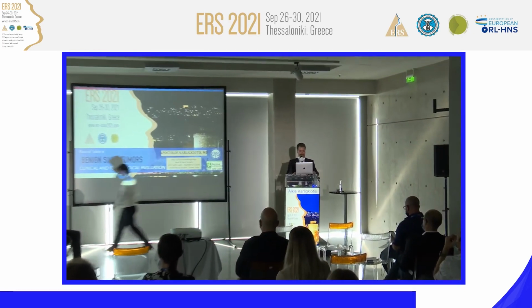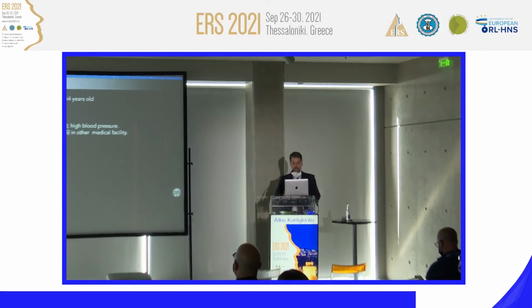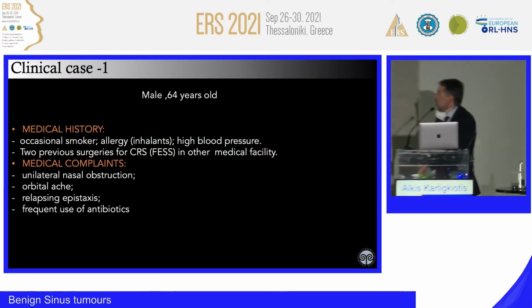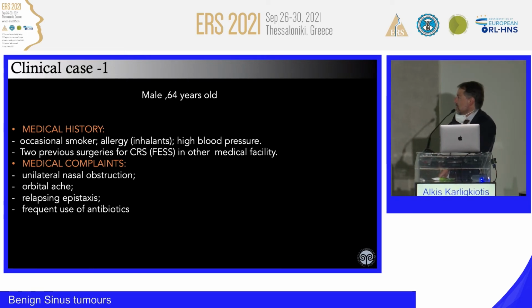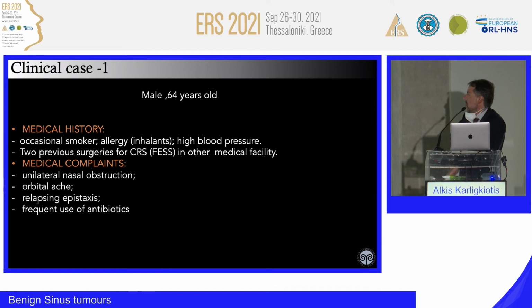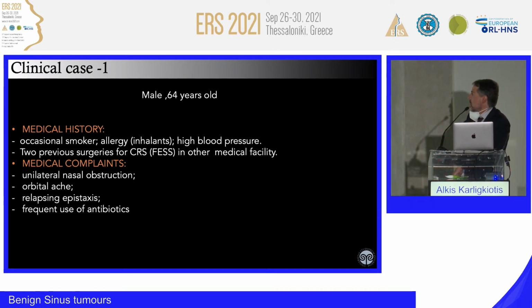So I try to go fast. This is a male of 64 years old. His past medical history: he's an occasional smoker, he has some allergies, he suffers from high blood pressure and takes drugs for that. He had 2 previous surgeries for chronic rhinosinusitis, 2 FESS, in another hospital.